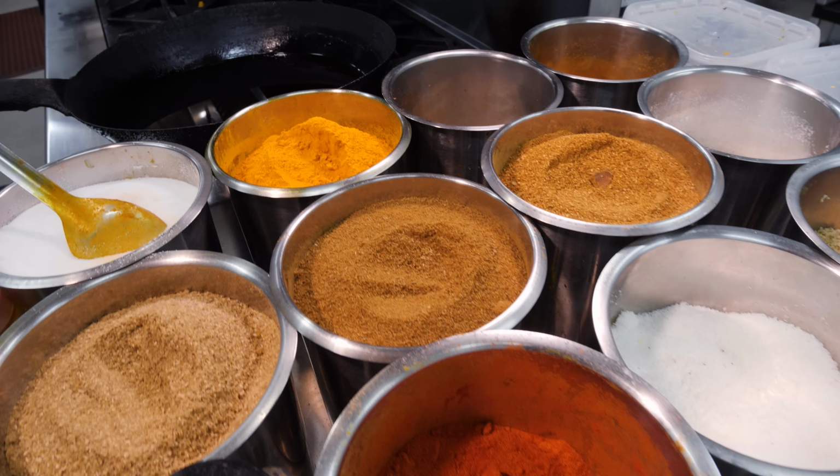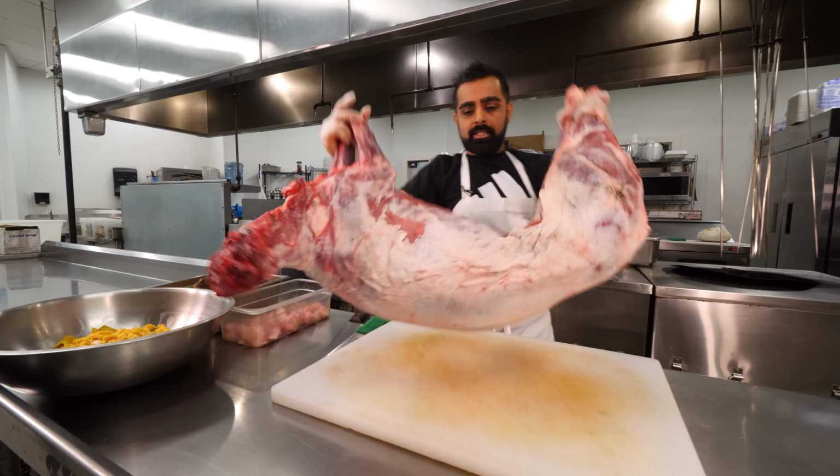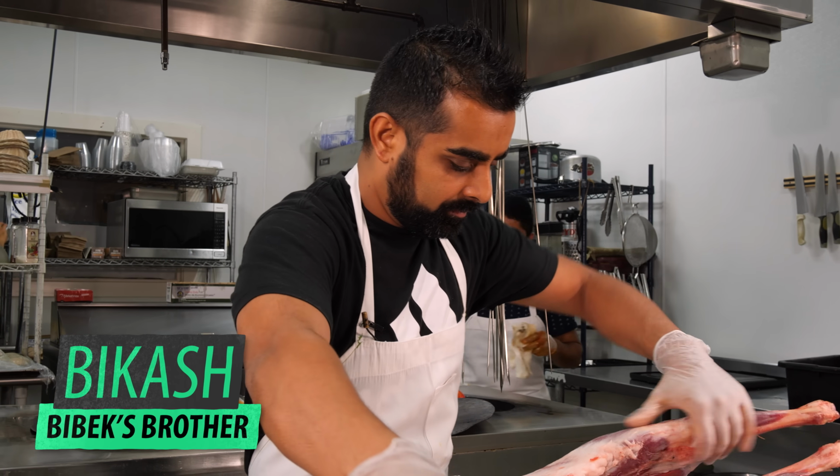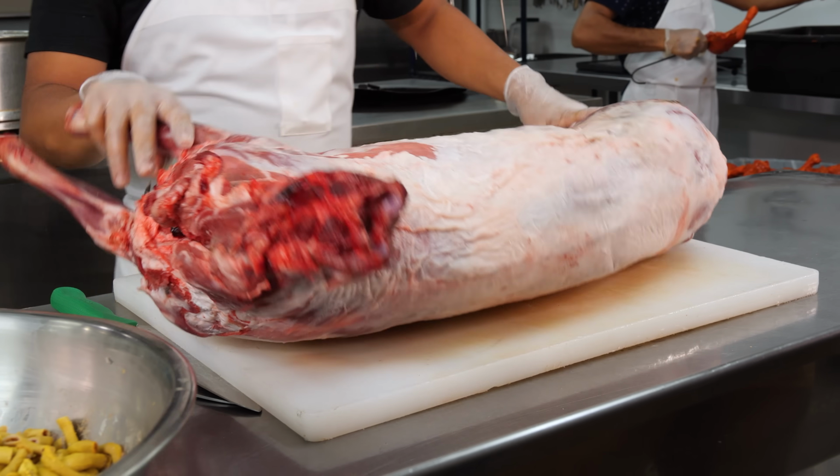Some reflect influences from Tibet and India. Some foods are indistinguishable from their neighbors. And some, oh, some stand out quite a bit. Okay, this is your whole goat. Meet Bikash, Bibek's brother. Today I'm going to show you how we use what part of meat goes on what type of food and how we process the food.